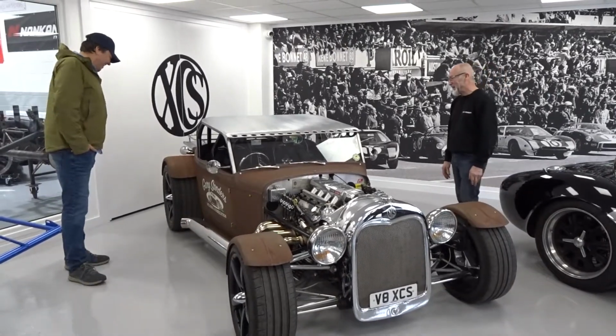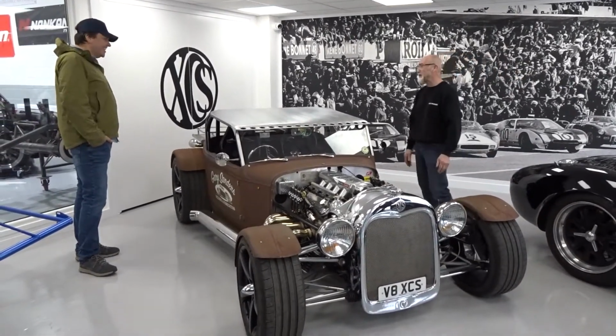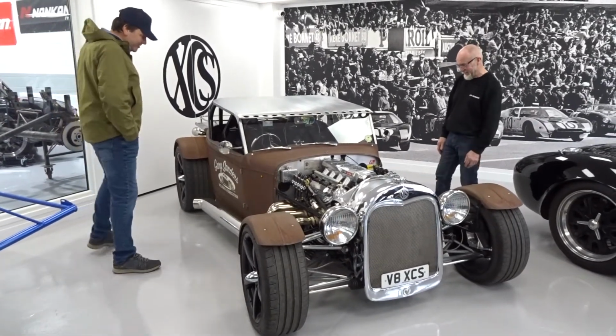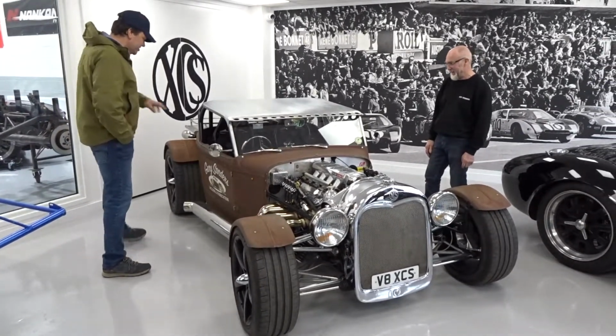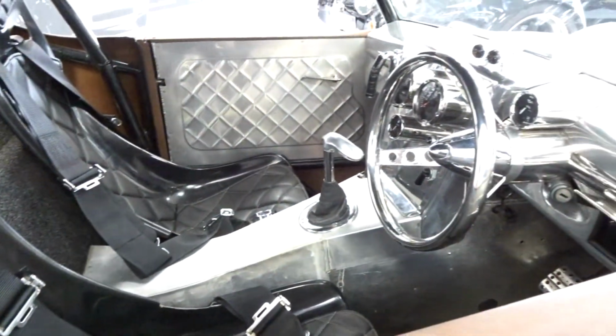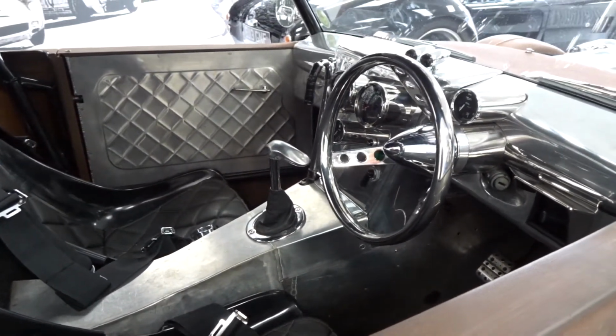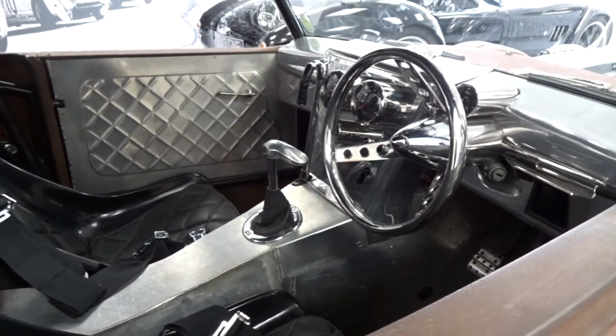Patina does add value to things nowadays, doesn't it? It never used to. But no, that's very nice. And the steering wheel, you made the steering wheel. Yeah, all the interior, the dashboard, the steering wheel, gear lever and stuff. Everything in there is fabricated.